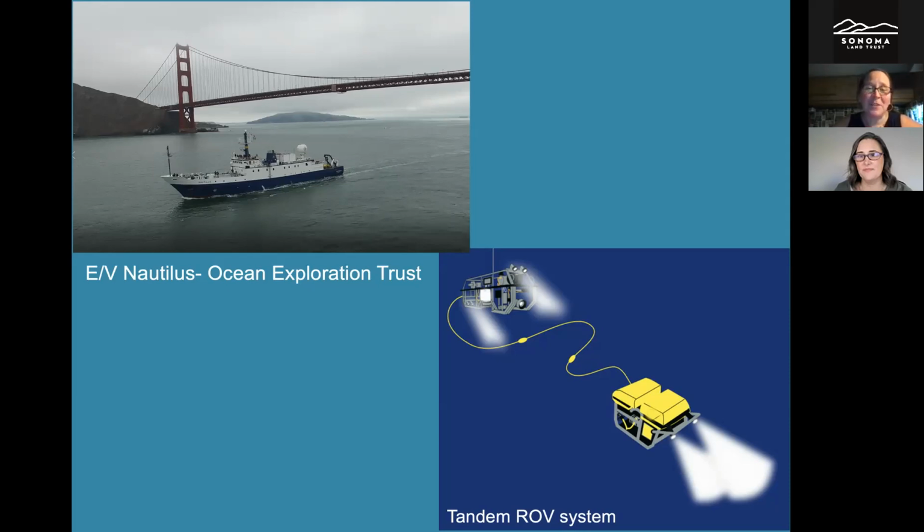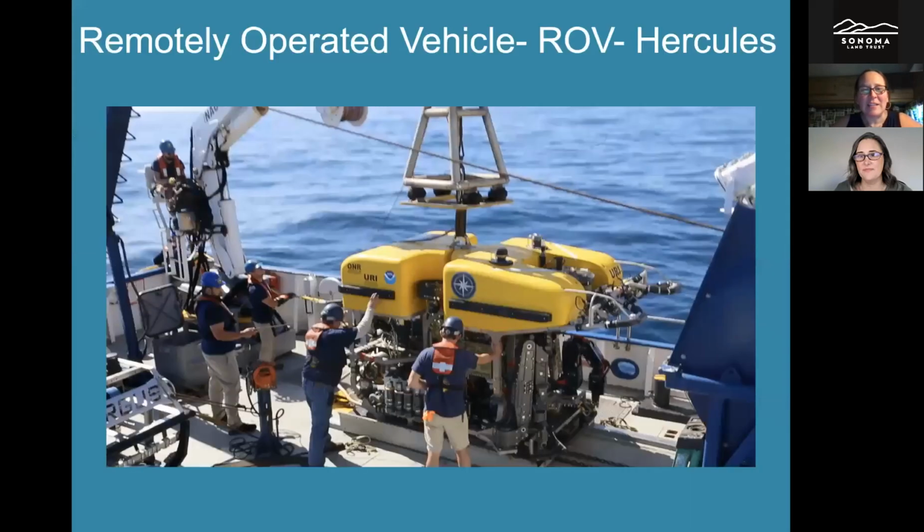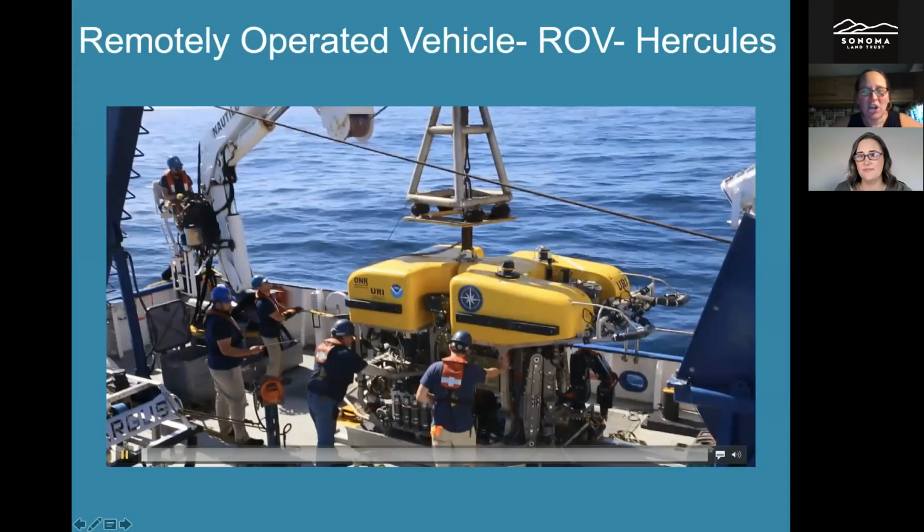Anyway, that's pretty exciting technology, and this is pretty advanced for us. We have a smaller ROV that you'll see too in some pictures. So here's a little video of Hercules launching.